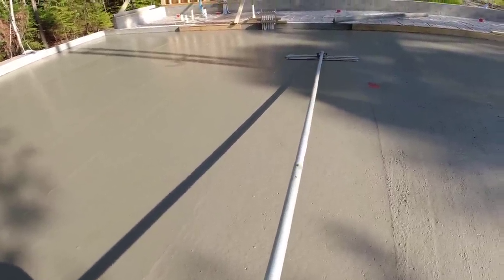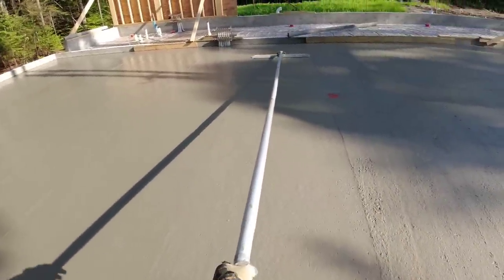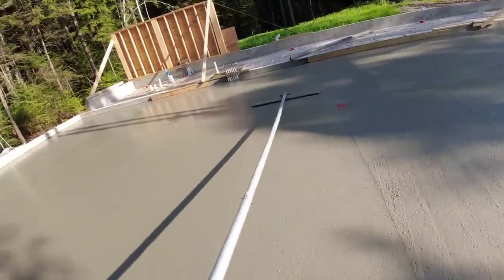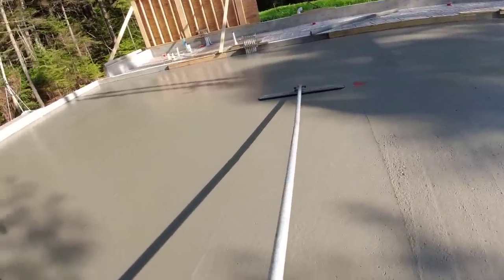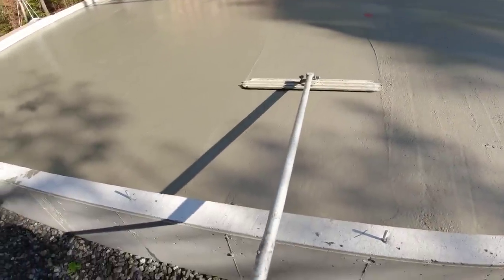Your bull float by a drain. You always want to run the edge of the bull float on the slope of the drain. You never want to run the middle of the bull float over the drain because then you'll screw up the slope. So see, I got this edge going right on the edge of the drain.